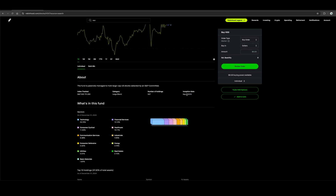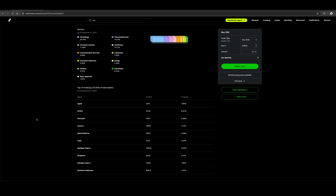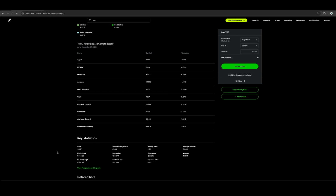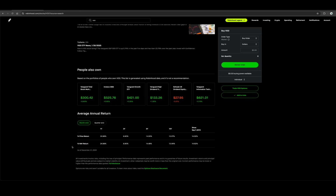The number of holdings, the inception date, what are the technology, the consumers, the communications and all that, utilities, basic materials, right? Financial services, what sectors are they in? And then we can also see the top 10 holdings like that. We can see all of the other things relative to this fund, right? Like the AUM, price to earnings ratios on here, PE ratio is what we call it. The 30-day yield is right there. So a lot of good information, and you can keep coming down here.